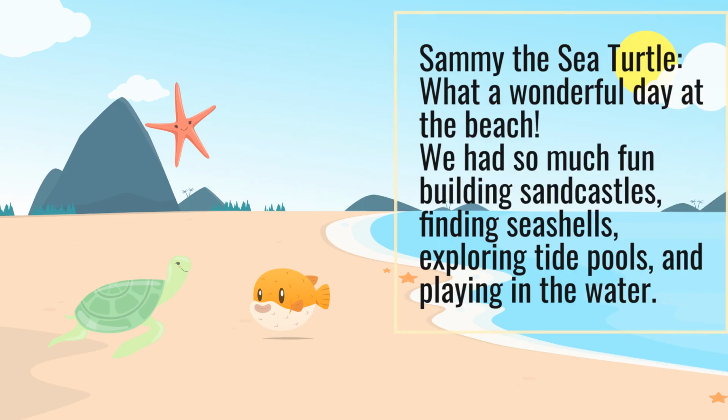Sammy the Sea Turtle: What a wonderful day at the beach. We had so much fun building sandcastles, finding seashells, exploring tide pools, and playing in the water.